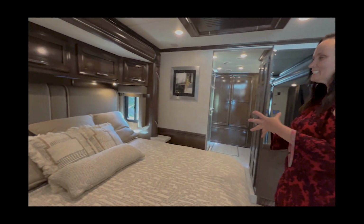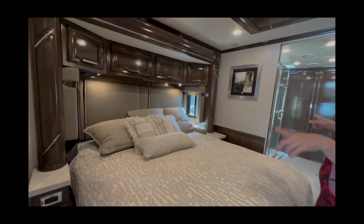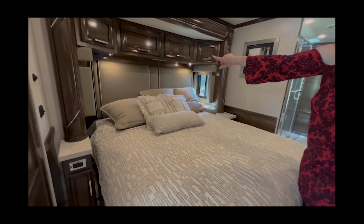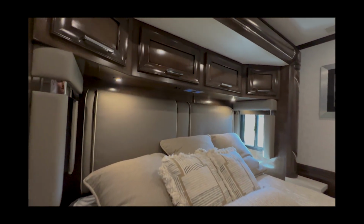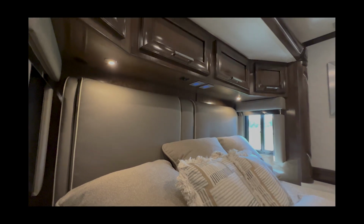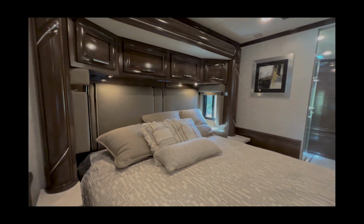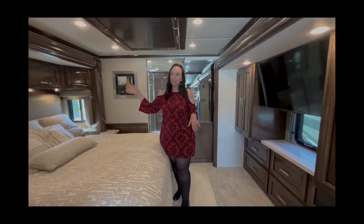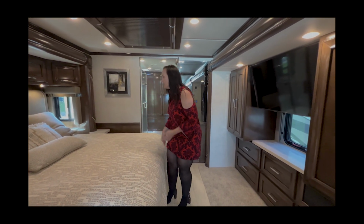Absolutely love the beds in the Newmar series. This once again is a Ventana. They do have the little touch lights underneath the bed. They're kind of hard to see from here, but Katie's given us a closer view. If you're watching TV or maybe working on your computer and you get tired, you just don't want to get up to turn off the lights, you can turn them on or off right from there, which is kind of cool. It's just a nice little feature.